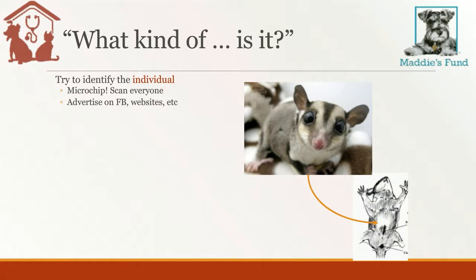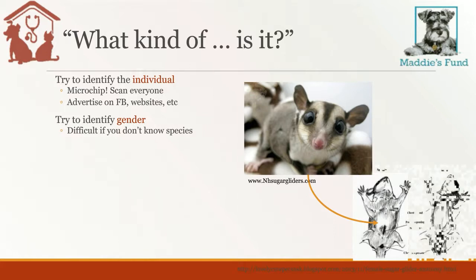So the first thing you want to do, like I said, is try to identify the individual. So if you can scan for a microchip, that's very good. And then advertise on your social media for finding this animal if it's stray. Probably not if it's a seizure. Try to identify the gender if you don't know. It can be very hard to do these things if you didn't know, for example, that a sugar glider is a marsupial. There you go. It's a female. She has a pouch.